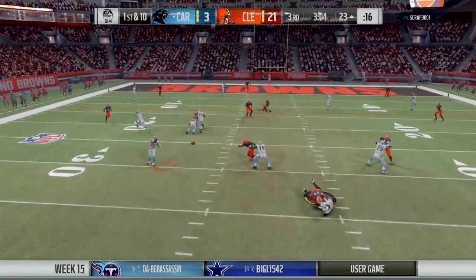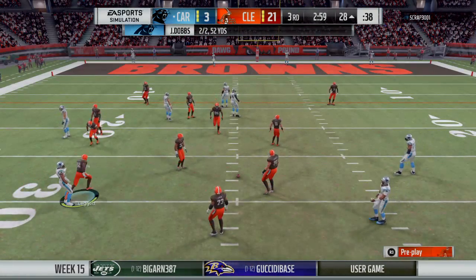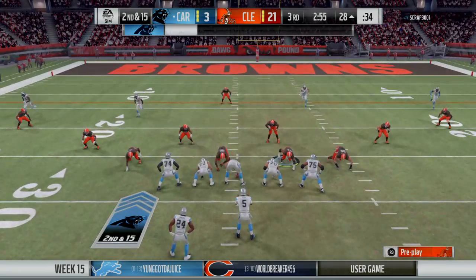On first down, Downs to throw. They'll set up the screen to Howard. And he'll lose yardage here, going down back at the 28. So a loss of 5, and it'll be second down.